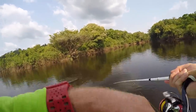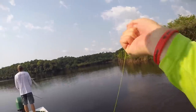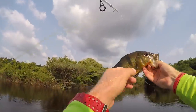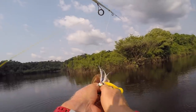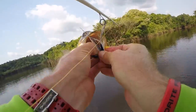Is this another yellow one? Yellow peacock? Yeah. Oh, okay. This is a new species here, guys. See this long bar right there? That's a yellow peacock. They don't get very big. But, hey. Pretty cool, I caught one.